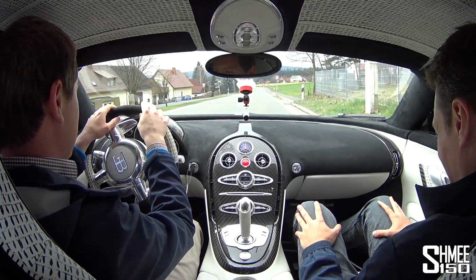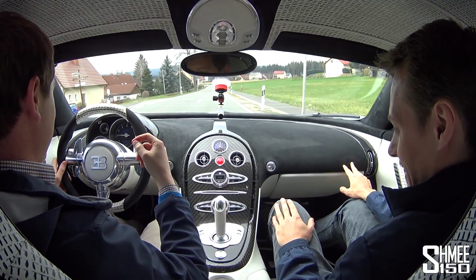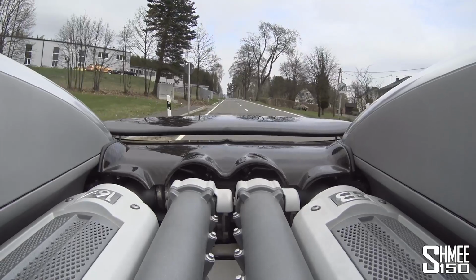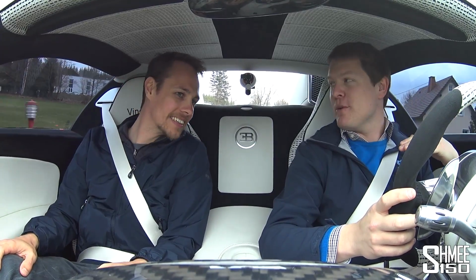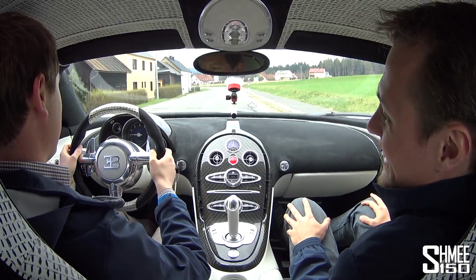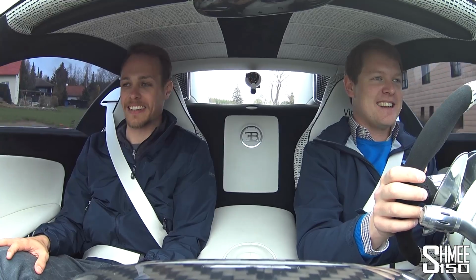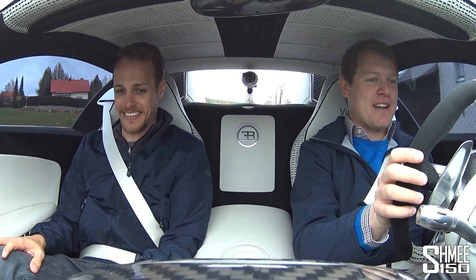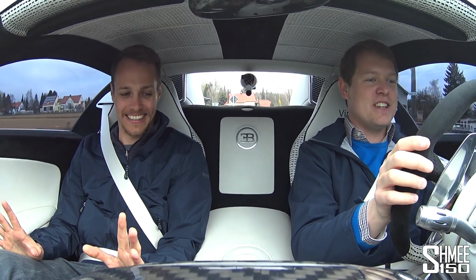Okay, away we go. And the most amazing thing about the Veyron is the effortless way in which it pulls away. It's just, off you go. I've got this power gauge, a gauge up to 1001. It shows me how much horsepower I'm using, which is a rather different way to look at it. And a big rev counter. I'm just taking everything in at once, very slowly and gingerly.